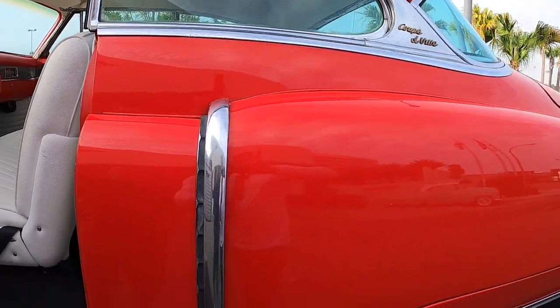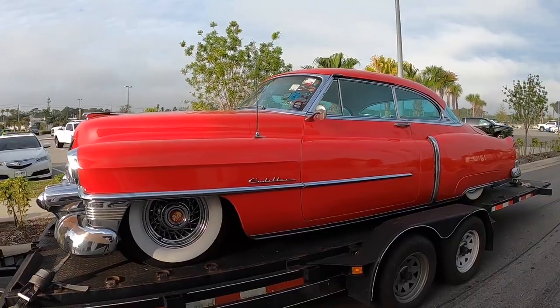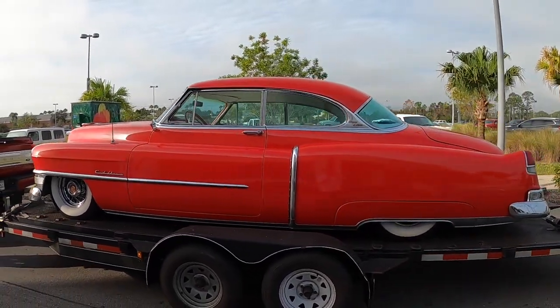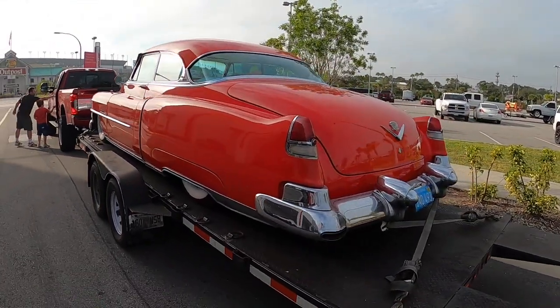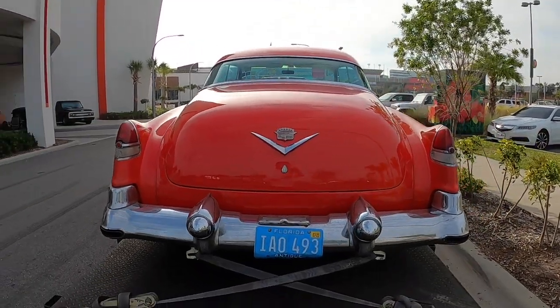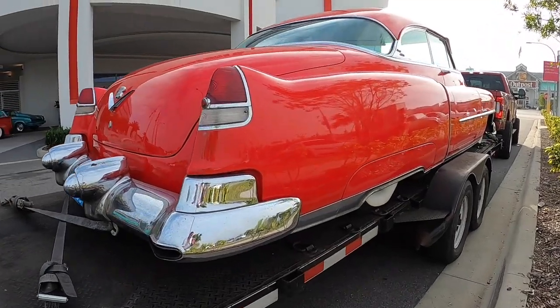How long have you had it? 16 years. 16 years? 16 years. Wow. Yeah, she's part of the family. And I see that you come here every single year. Just about. Every year that she's available, we make a turkey rod run, Slam Fest. We do all types of shows just to enjoy it. I mean, she's a driver. And where are you guys from? Tampa, Florida. Tampa? Yep. Nice. So you're not too far? Not far at all. Nice.